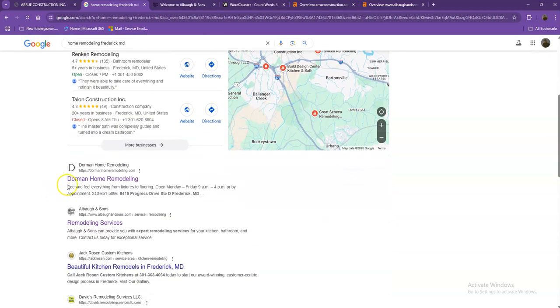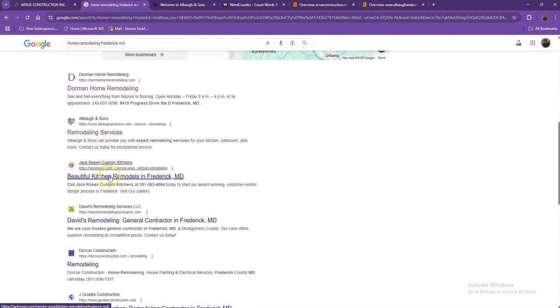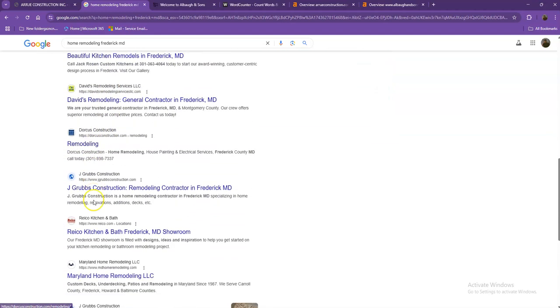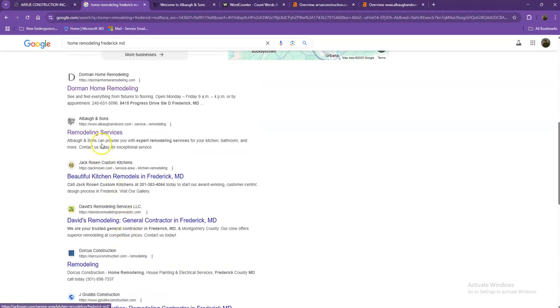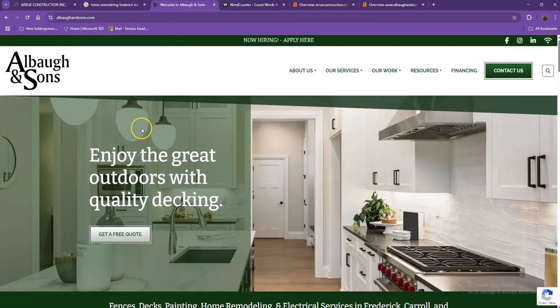Moving on to the next part, these are what we call the organic searches. These are all the websites that rank higher without people paying for any ads, just because they're doing certain things. That's exactly what we're going to talk about and analyze. So we pulled up one of the top ranking websites. Let's see what they have differently.